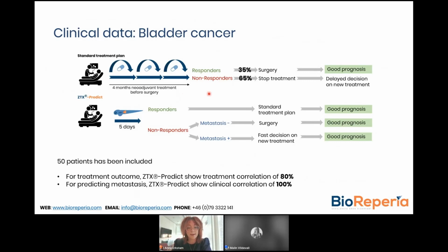This treatment is highly efficient for 35% of the patients subjected to it, and this is mostly due to them being responders to this neoadjuvant treatment. However, 65% of the patients do not respond to the neoadjuvant treatment. This means that after this whole period of TURB, 4 months of neoadjuvant treatment, and the whole recovery process after the cystectomy, the treatment needs to be stopped and a new decision on which treatment to apply will be taken.